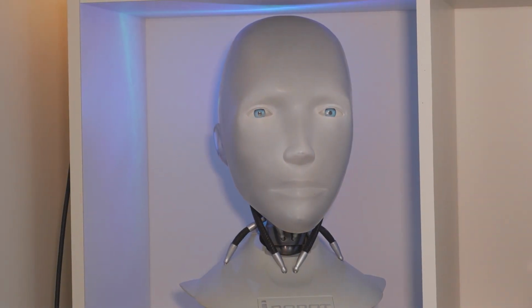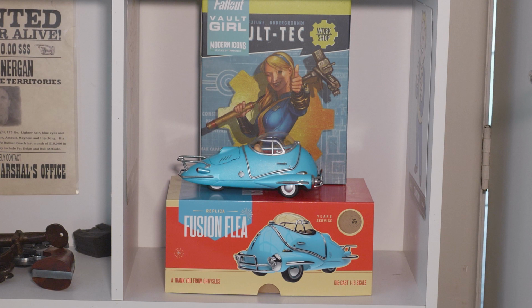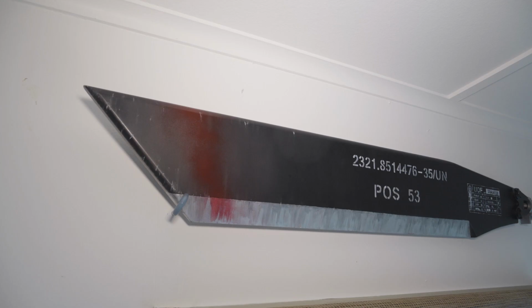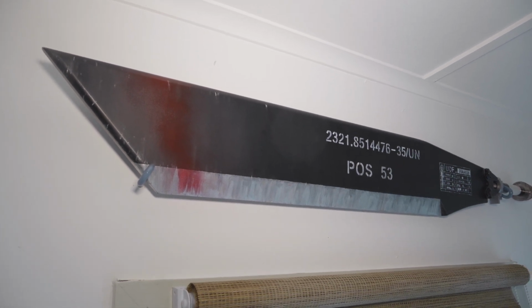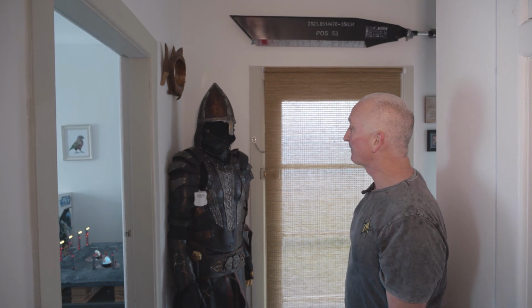I feed the fever regularly on Trade Me, buy collectibles, appreciate them for a while, flick them on to make a profit. I reinvest with surfboards. Edge of Tomorrow sword. So that was the one that was wielded by Emily Blunt. That's a full scale replica.